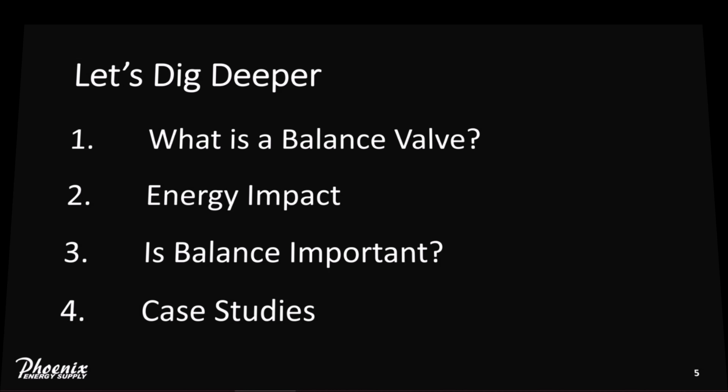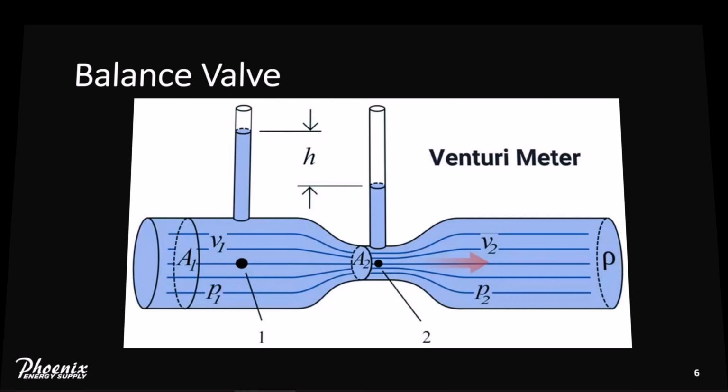So a balance valve is nothing more than what we call a Venturi nozzle, taking advantage of the Venturi effect, where we can measure a static pressure differential as we accelerate the fluid through a nozzle. And this difference in pressure from the upstream to the restricted area of the nozzle is what gives us the ability to correlate that pressure drop to a flow rate, and then we can dial it in to be whatever flow rate we want. Balance valves serve an extremely useful purpose on devices where we do want to control flow rate as precisely as we can.